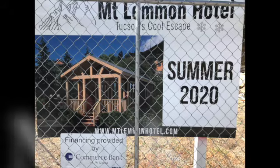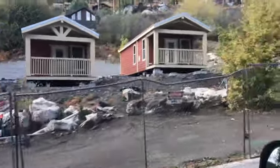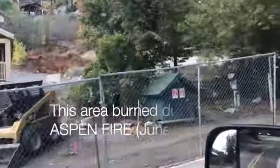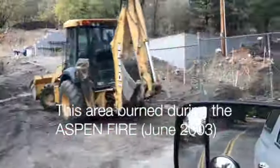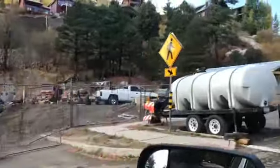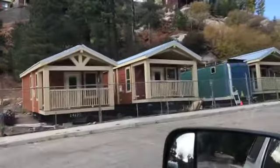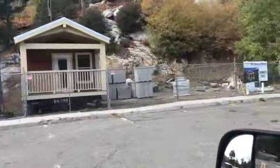This trip up here on the mountain, we were happy to see that they're finally rebuilding this area. This is where the old Alpine Lodge was, which was a rustic hotel accommodation that burned during the Aspen fire. But it looks like they're putting in some rental cabins and not sure what else. So this will be exciting to see this all rebuilt.